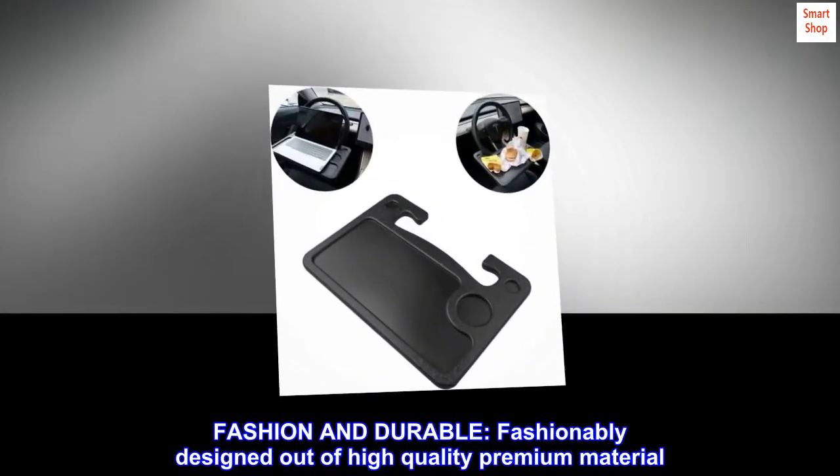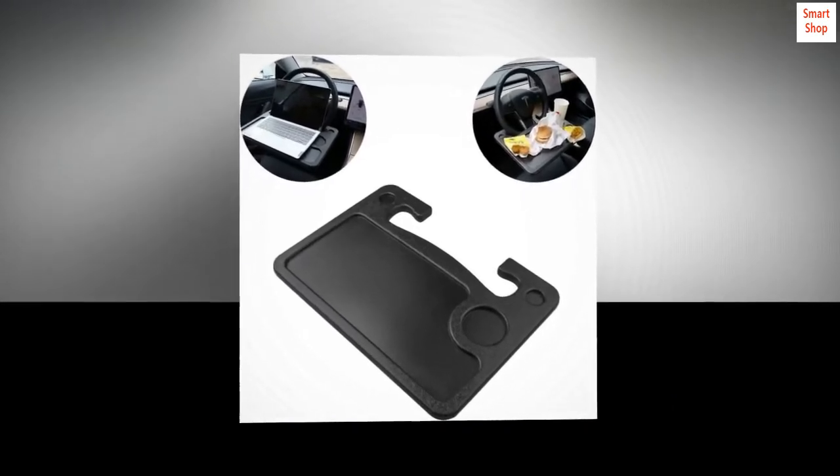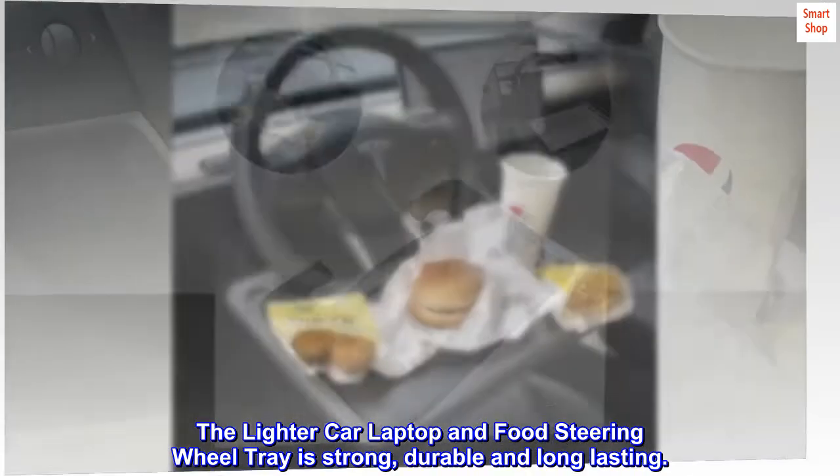Fashion and durable. Fashionably designed out of high-quality premium material. The lighter car laptop and food steering wheel tray is strong, durable and long-lasting.